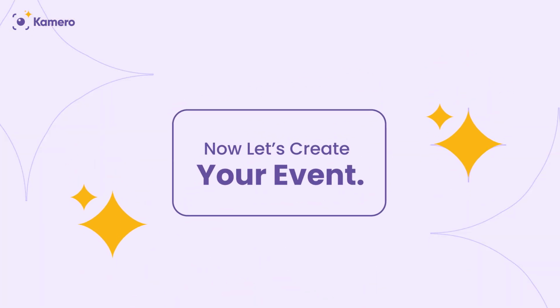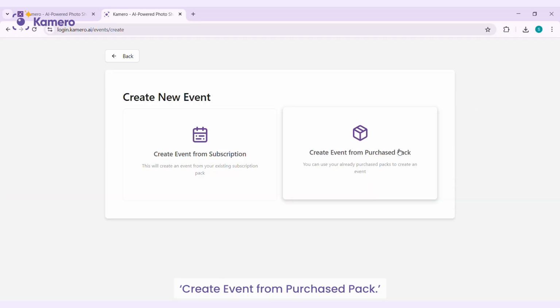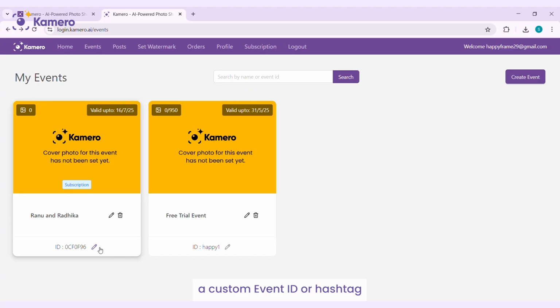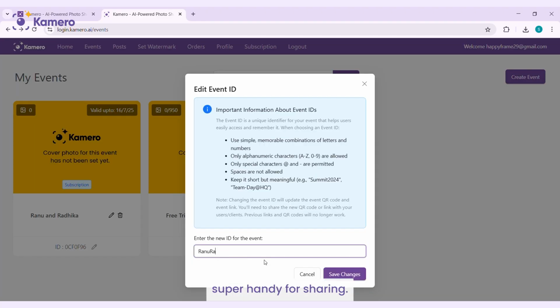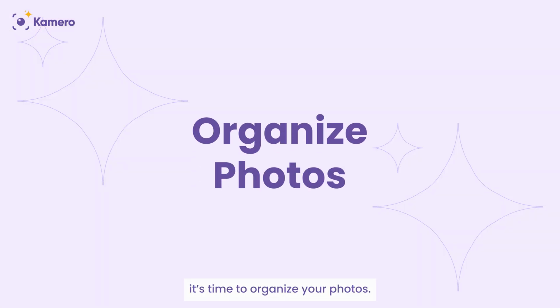Now let's create your event. If you've purchased an event pack, click Create Event from Purchased Pack. If you're on a subscription plan, go with Create from Subscription. You can even add a custom event ID or hashtag. Super handy for sharing. Once the event is created, it's time to organize your photos.